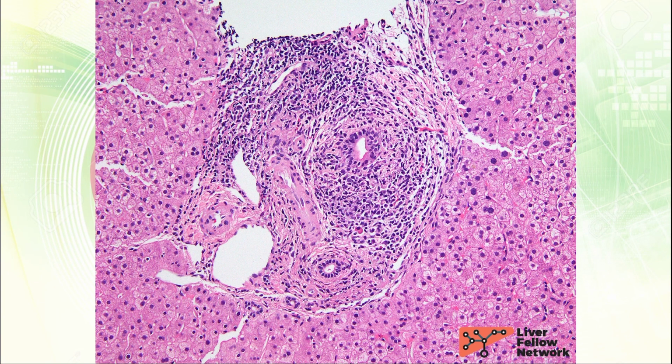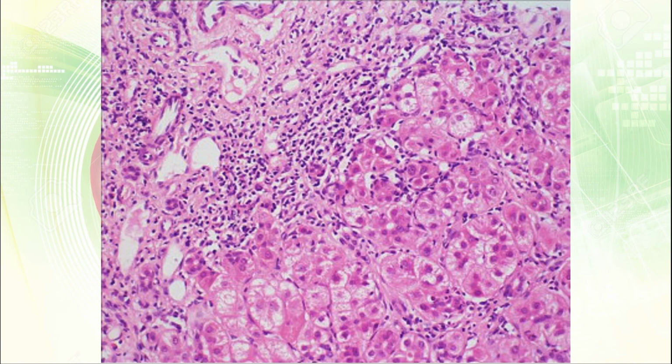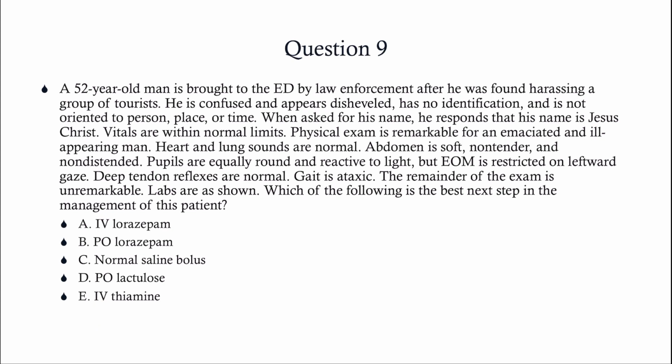Now this, on the other hand, is primary biliary cirrhosis, or cholangitis rather. That's the old term. Now what you see here is lots and lots of cells around the bile duct. That's PBC. This is autoimmune hepatitis. You can see they're not surrounding the bile duct. They're just interspersed within the hepatocytes or around the hepatocytes.